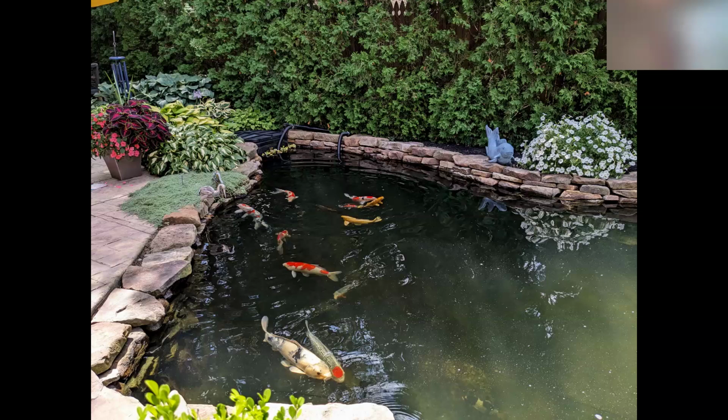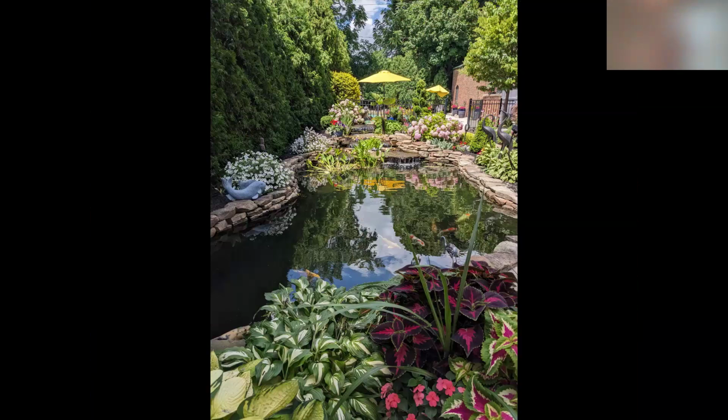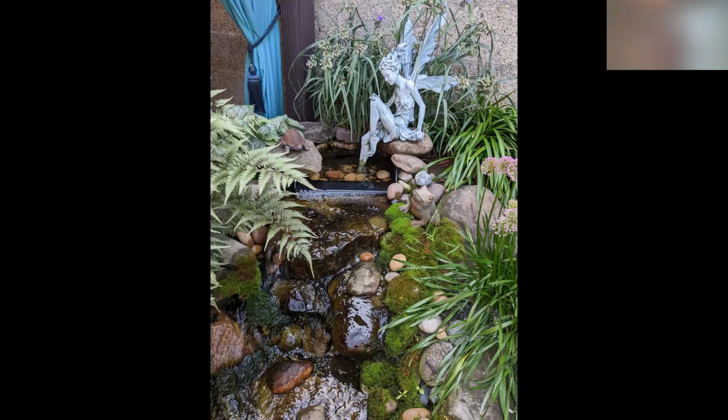And if they keep them outside, they have to have a bubbler so that there's open water, open to the air for the oxygen circulation. But if you have any questions, you just ask the owners and they're happy to tell you what they do to make it work. Lots of pools. Some people just had a tiny little rill running through, not a very big water feature at all.